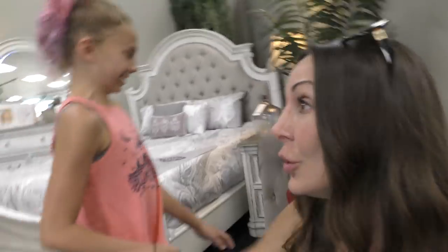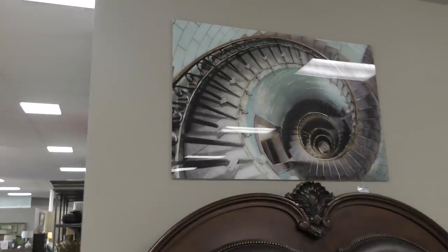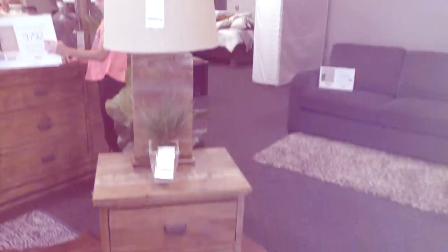Look at how, oh my gosh. Oh, it feels good. I like it. This is some really comfy furniture. Ooh, look at that picture. That's really cool. Pretty. It almost reminds me of a seashell, like a spiral. I know it's a staircase, but it almost... What do you guys think of that picture? It looks so cool. Let's see. I want to see how much it is.